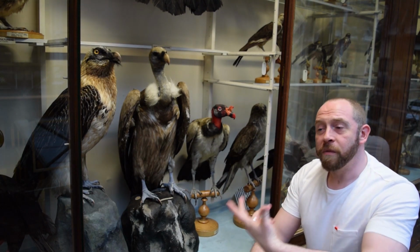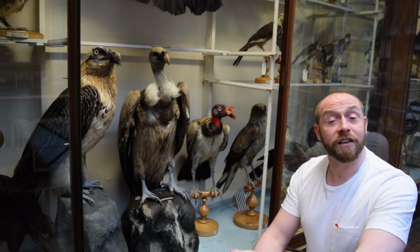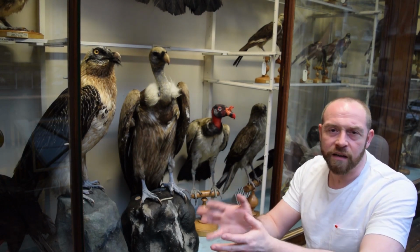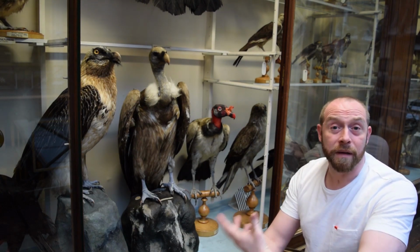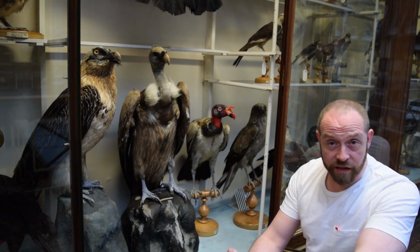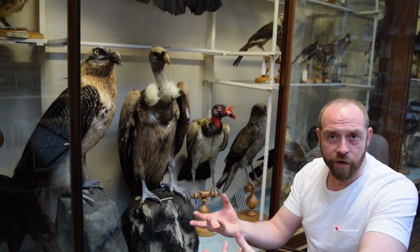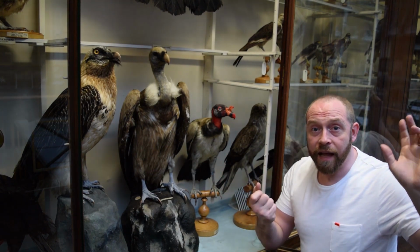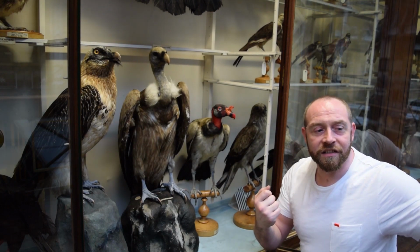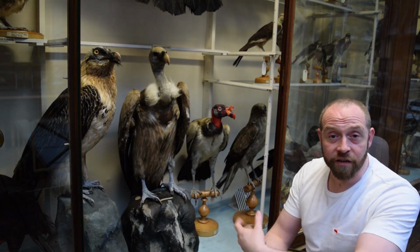So the museum will be closing at some point in the next few years. We're not exactly sure when, but we know it will probably be in a couple of years' time. And the idea is that we're going to be able to build a much more accessible space whilst trying to keep the same sort of feel that we have already, this Victorian museum, but with a better roof and more access and a slightly safer space for our audiences, which will be fantastic. We're really looking forward to that.